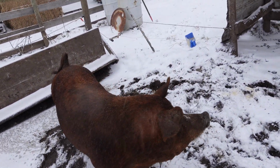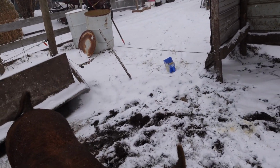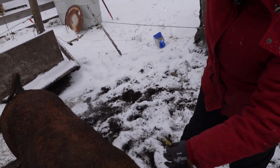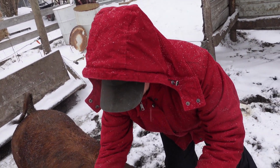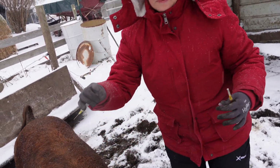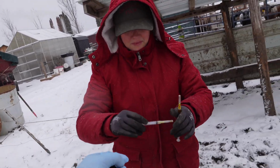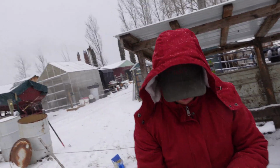So that is not normal for a pig. So she needs it. She's got something respiratory going on. This is oxytetracycline, and they need like 30 mils of it, so we only have 3 mil syringes.